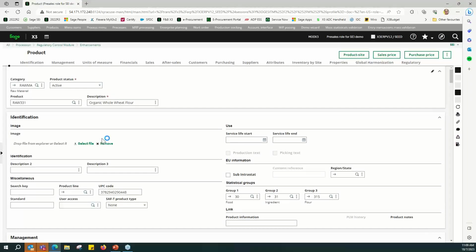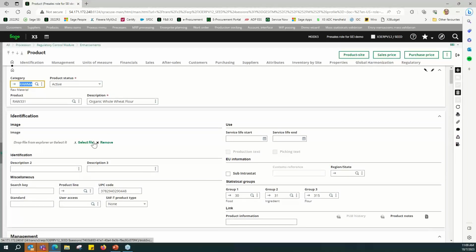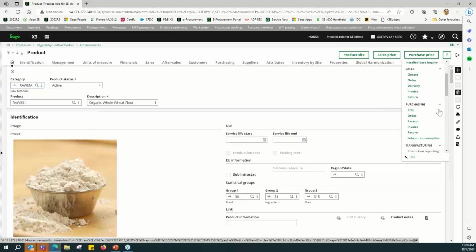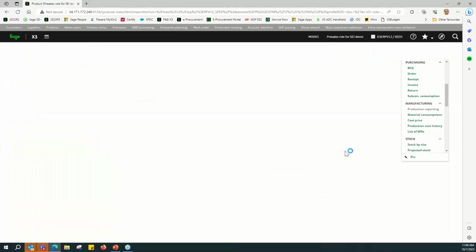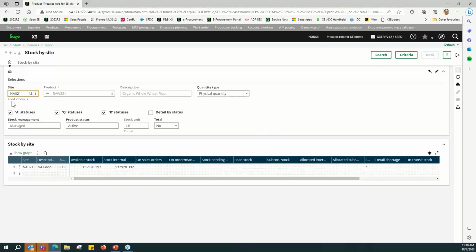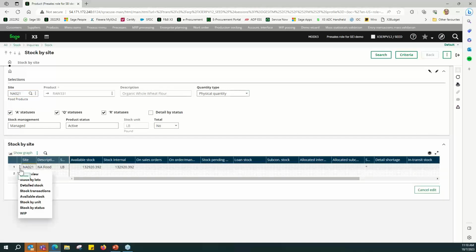Let's say I want to really do a traceability on one of my ingredients, right? Let's say I want to do it via this flour that I'm using. I can just go to this particular flour and say stock by site. Maybe I have different sites, different companies, different factories that actually use the flour. So let's say I zoom into one specific company called NA021, which is a food product. And I look into this particular flour. It is with this factory of maybe a company in North America, for example.